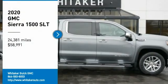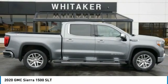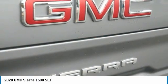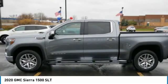Stop by and take a look at the 2020 GMC Sierra 1500. The Sierra 1500 offers a 5-star frontal and side crash test rating and a combination of mechanics and aerodynamics that give it better conventional V8 fuel economy than any competitor.